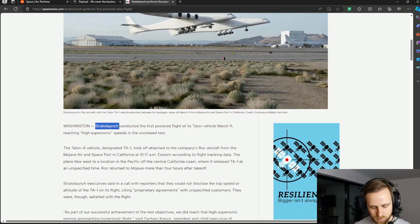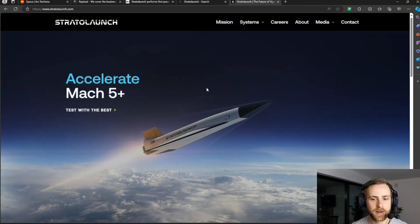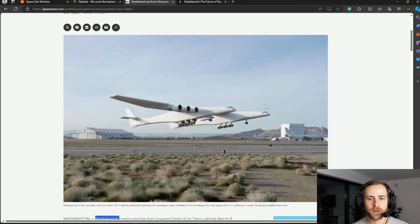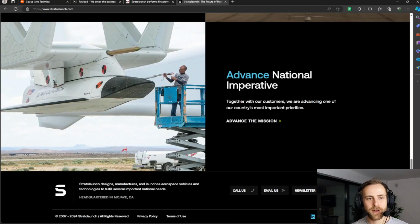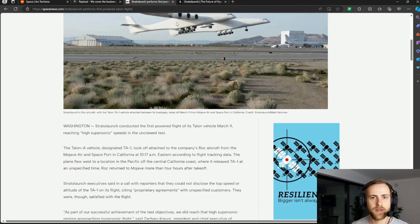And Stratolaunch, what can we find out about this company? It is interested in hypersonic testing. This is both for vehicles and potentially missile, military applications. Our air-launched platforms enable routine access to the hypersonic environment. We have a look here at that air-launch platform, this Stratolaunch aircraft. Achieve rapid technology development. Advanced national imperative, quite defense focused. Here we see this Stratolaunch rocket-powered vehicle connected to the bottom of the Roc aircraft. We'll carry on with the article.